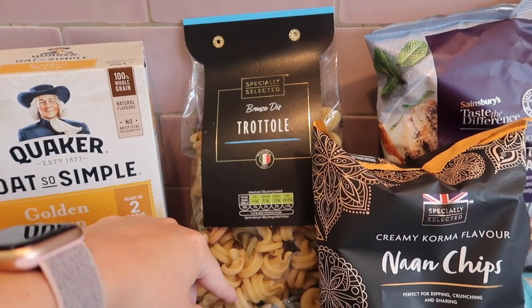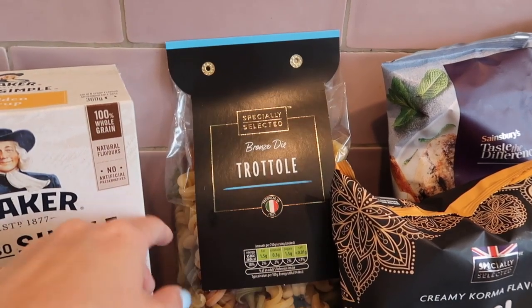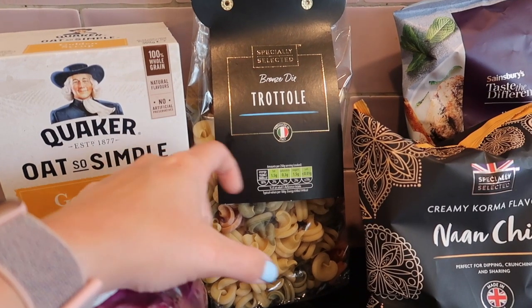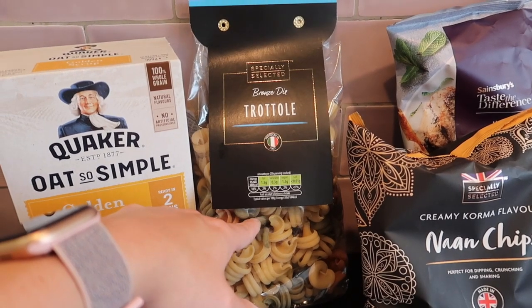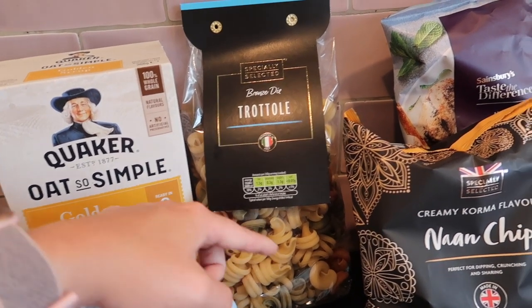This was 95p. This is the Swirly Whirly Trottoli pasta. It's from the Aldi Specially Selected range, and pasta is just a fabulous thing to have in your cupboard. We eat a lot of pasta, enough for 2, and then I will have tuna, red onion and peppers with mine, or cucumber, and Lawrence, my partner, he will just add some pesto and some olives to his pasta.